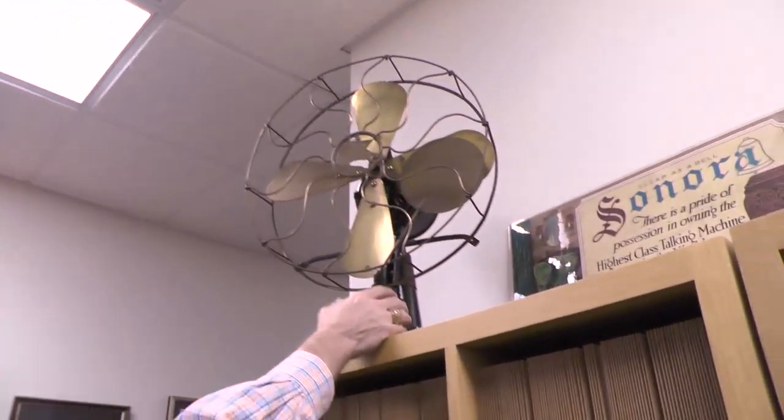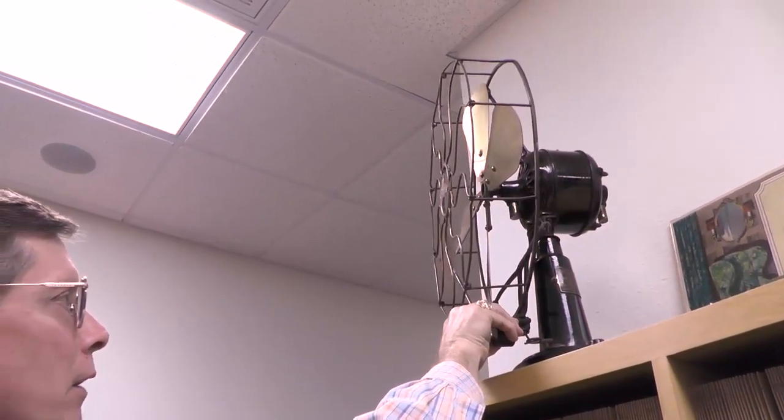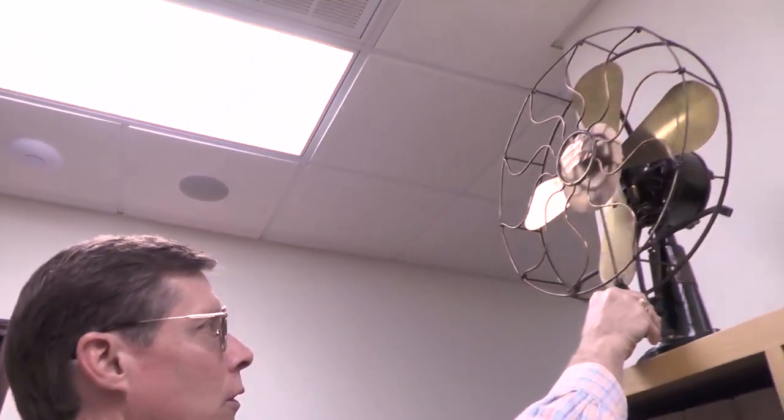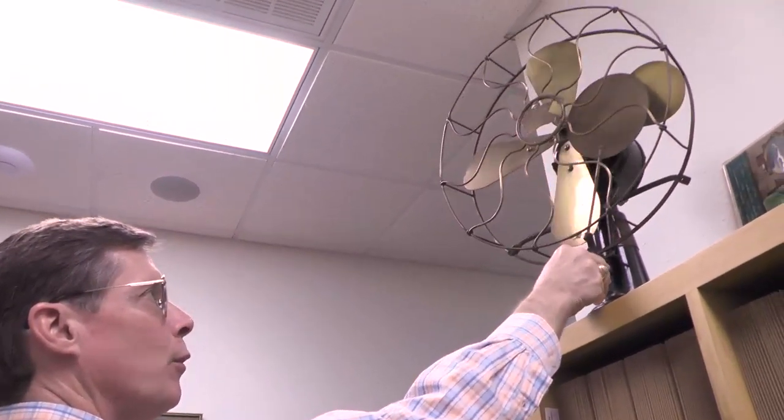This lollipop fan functions when this paddle moves to one side. It causes the fan to blow in the other direction, moving the paddle back in the other direction. So that's what causes the fan to move back and forth. Kind of a nifty little idea.